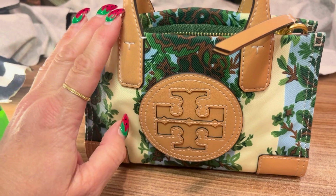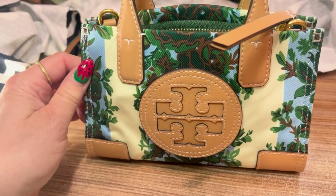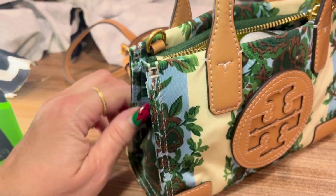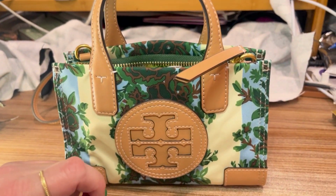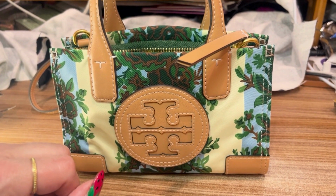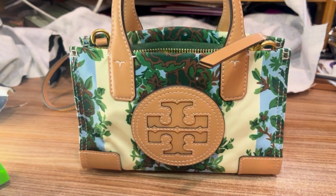So this is another good option, especially if you want something with a little bit of style to it. I actually find this one to be super cute. I also have some other smaller bags I'm going to share with you, and even ones that sometimes can be fun if you don't care about putting your cell phone in the bag.